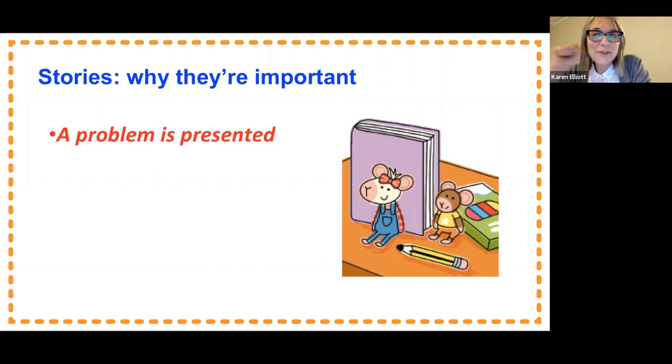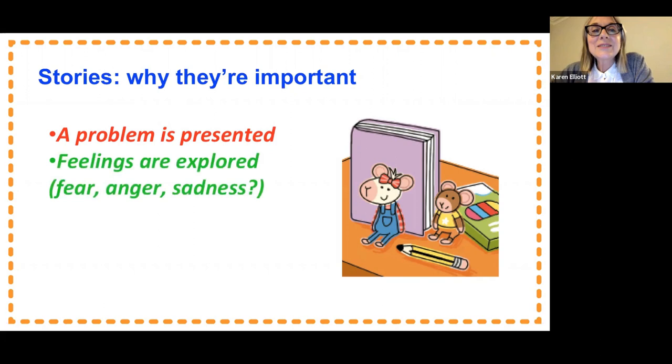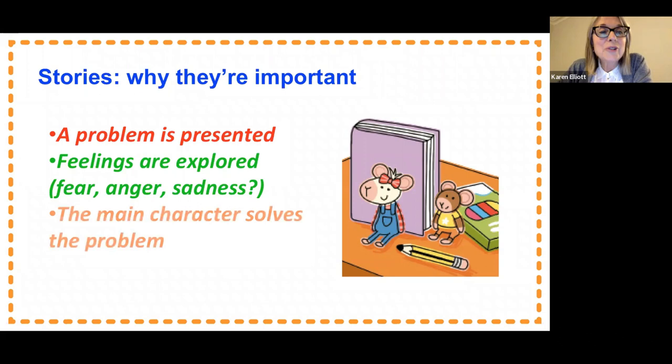And one of them is that in a story, almost always, a problem is presented and feelings are explored. Both of these are things that we all face in our lives, and we have to learn to work with and to make work for us. And they could be feelings normally in a story at the beginning. If there's a problem, fear, anger, sadness may be involved. Now, normally the main character solves the problem, and these are the stories that we like the best, I think, because we identify with the main character.